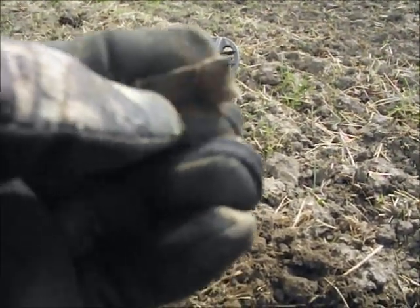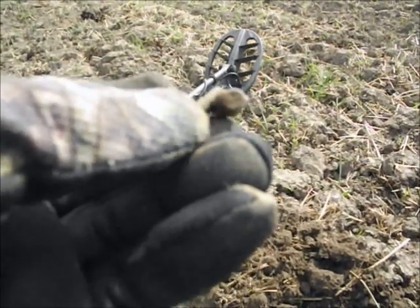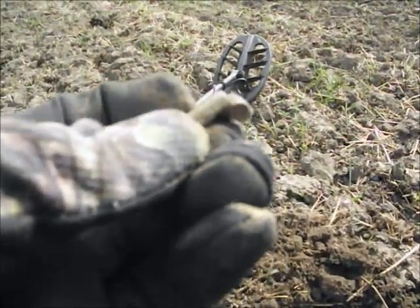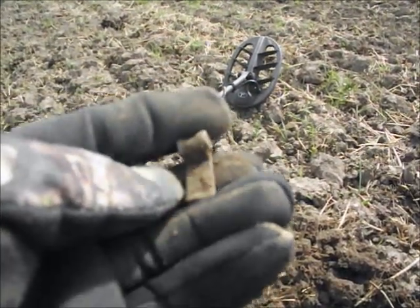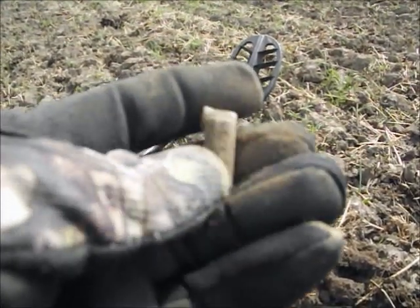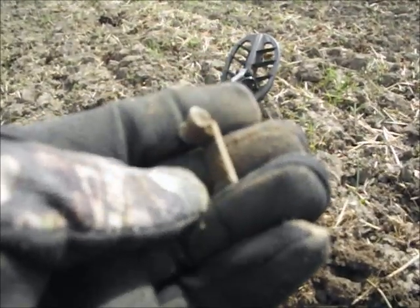Is it medieval? Is it part of a brooch? I don't really know. But it looks extremely old, whatever it is. Anyway, we'll pop it in the little boxy thing and we'll crack on a bit further. We'll clean that up a bit later and have a better look. Right, see you in a while.